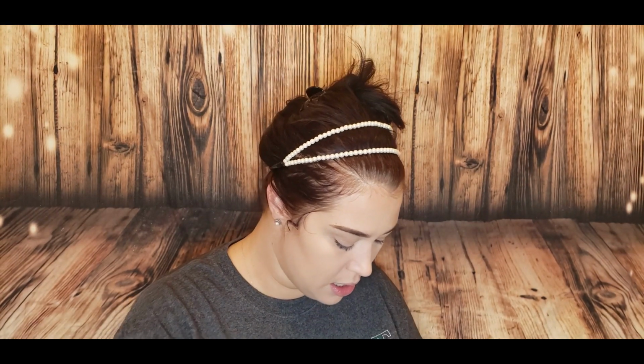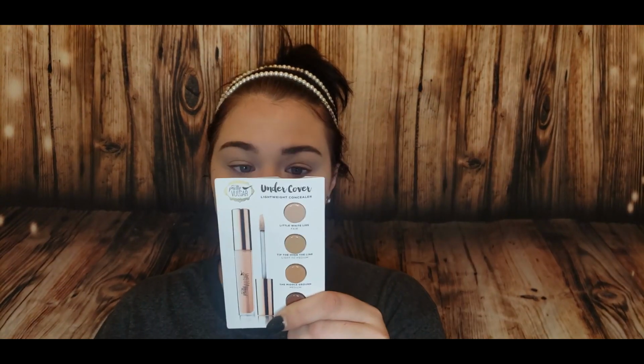And then, I haven't tried it yet, but we have a sample of the Pretty Vulgar concealer. 2 shade match. I already know my shade in there, so I already went and did the shade match online. And we also have Dose of Colors Date Night Liquid Lipstick.